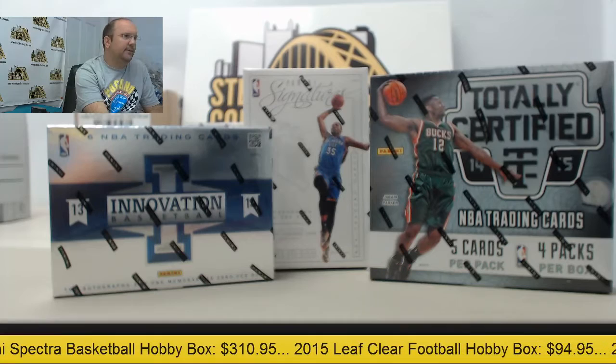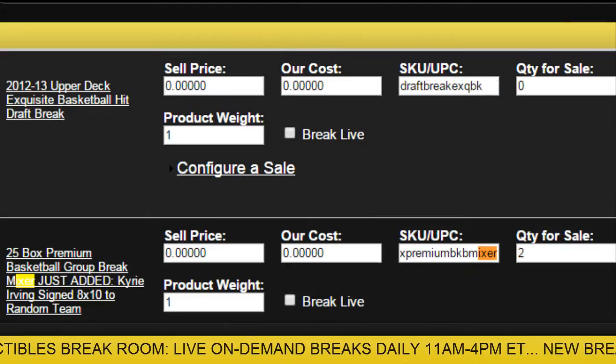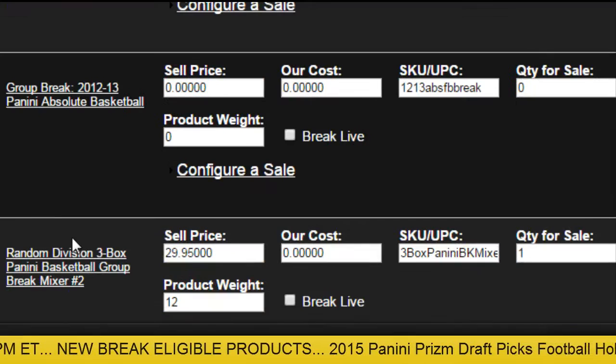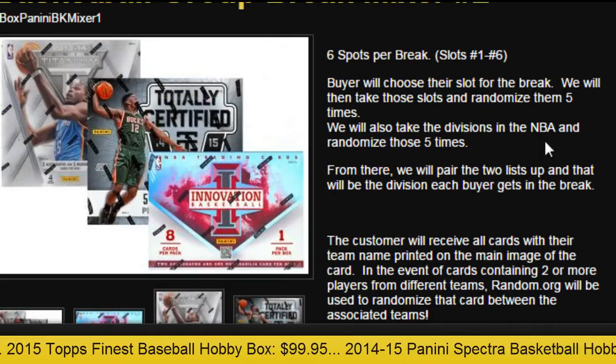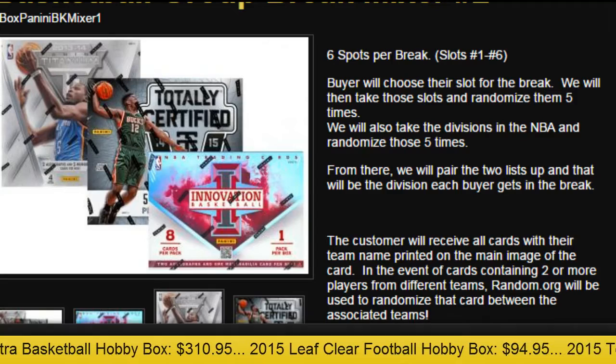All right, so let's go over the rules real quick. Actually, wrong one there. Using a different picture from the new one. Same rules. Buyer will choose their slot. We'll randomize those slots five times and also randomize the divisions five times. And from there, we'll pair the lists up and then assign division to the buyer.